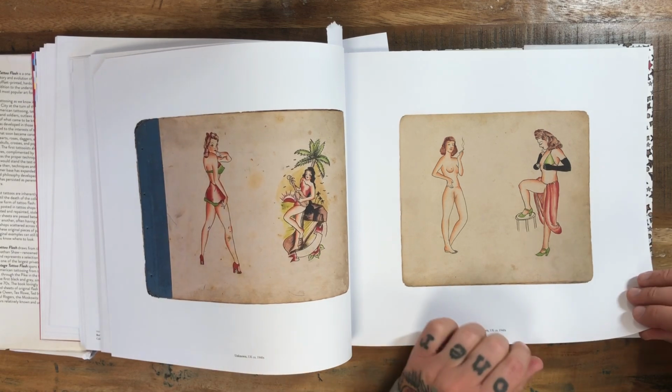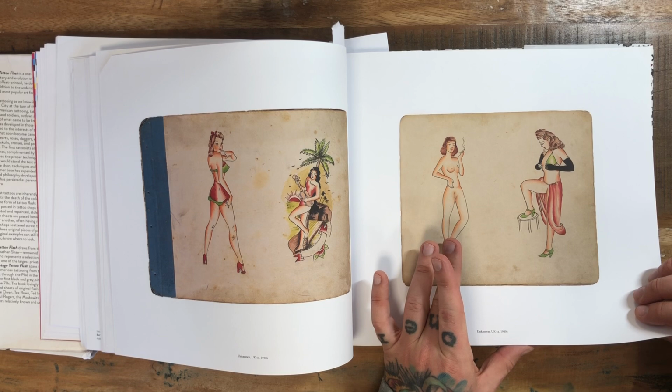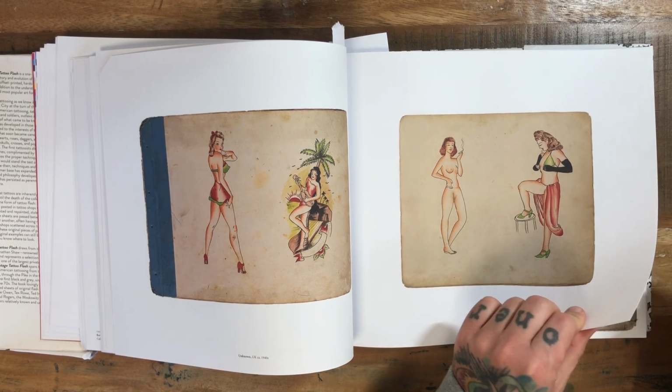Some more pinups. I feel like less effective. These are definitely like taken from just photos and not expertly simplified, in my opinion.